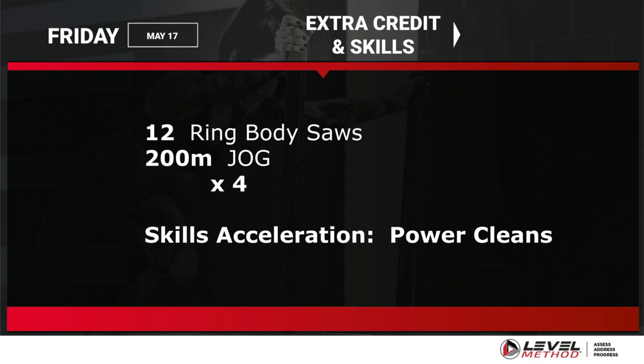Little cash out here to cool you down afterwards, working on some lat work and core work, and a jog to cool you down. We'll cover in the skills acceleration power cleans, which means we're pulling from the floor if you're doing a full version of the power clean, because a lot of you will be doing the hang version of this in the strength portion of E-model.